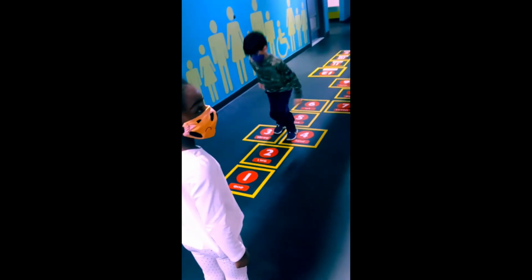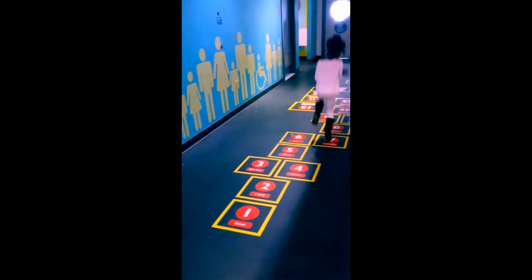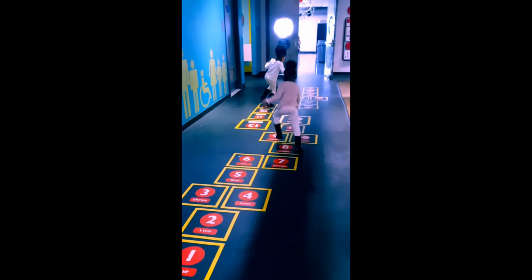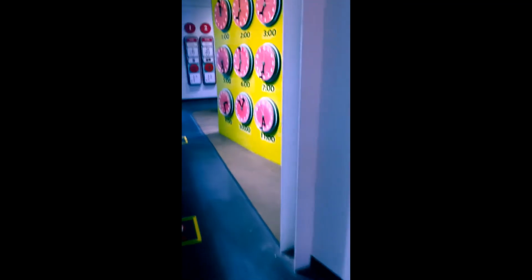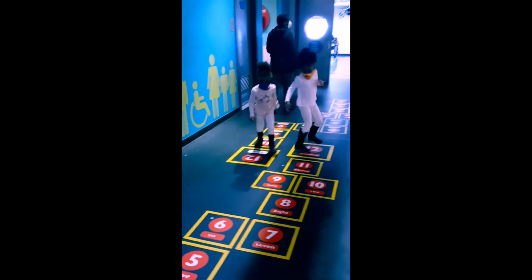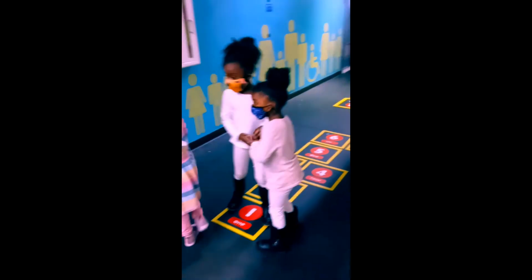Then you can jump. Go play. Nobody's there. Go. Go, Abby. Go to the other side. That's how you do it, Bree. Skip, skip, skip. Okay. Awesome job, girls. Let's go find Daddy.